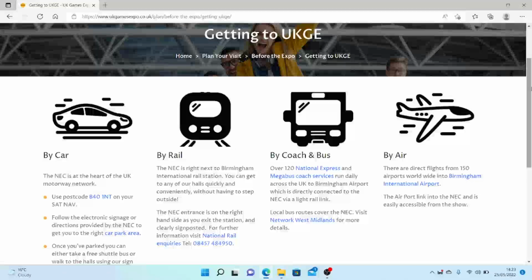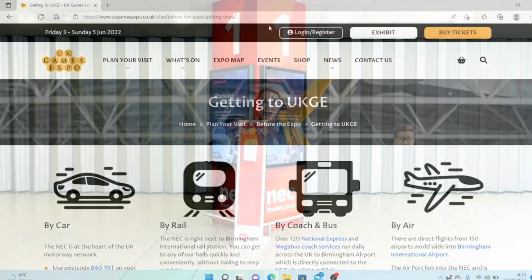Hopefully that's helped you get around a little bit and get from the airport, train station, and the major sort of public transport networks. The car park is pretty straightforward. Once you get there, just follow the signs for the NEC, and you'll get to the entrance to Hall 1. It's nice and easy to get to.